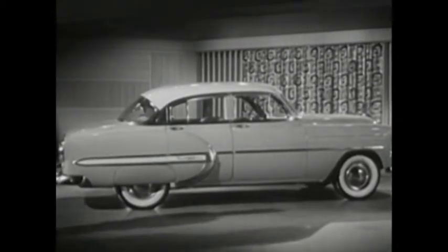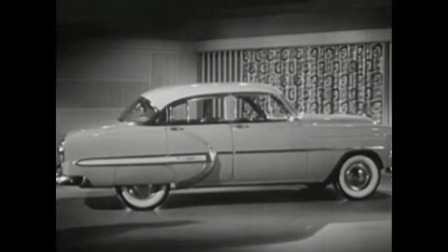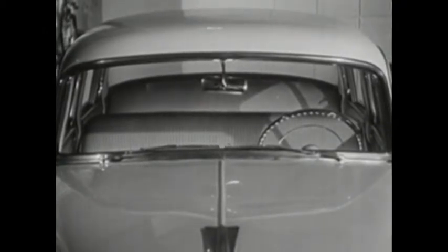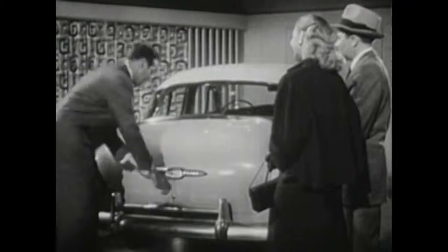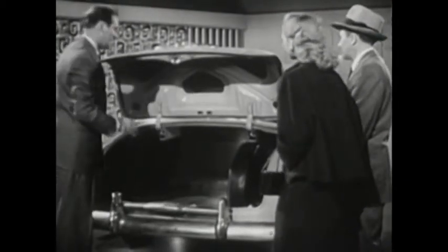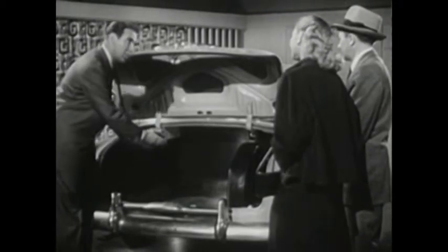The car really is lower, yet there's more room inside. The windows have been redesigned for the maximum usable visibility without sacrifice of strength. The bright, extra-wide window trim adds to the airy feeling of the new one-piece curved windshield and the big wraparound rear window, both pioneered by General Motors. The trunk, you'll notice, has been newly designed to give you more space, a larger opening, and level, easier loading.